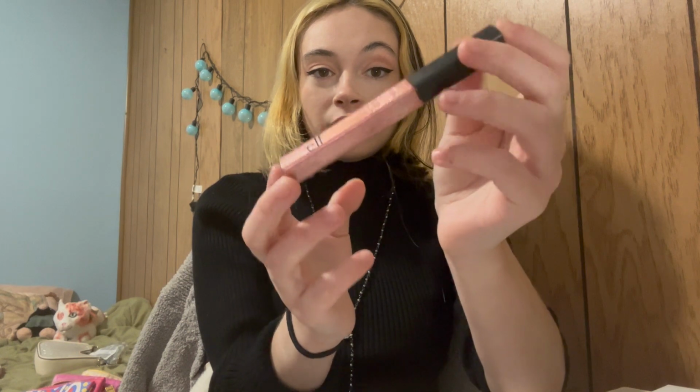I've had this since like my freshman year of high school. It was a gift from someone, and it's e.l.f. and it has the brush that you use to apply it. It's really pretty, it's sparkly, but I just don't use this, so I'm gonna chuck it.